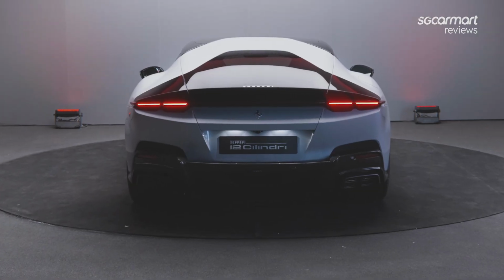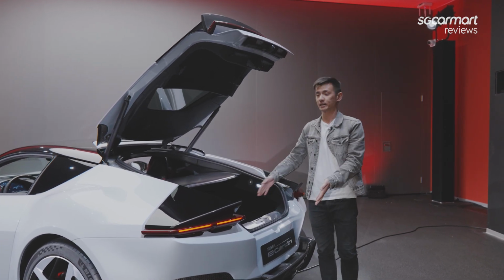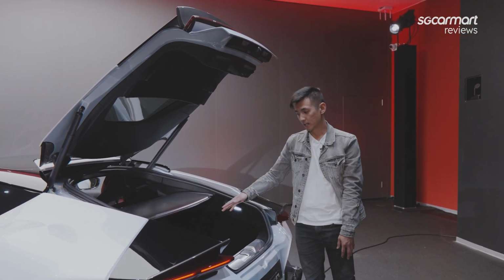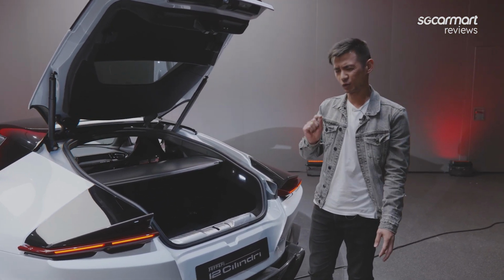So this is a grand tourer, so it's meant to be practical as well, right? Not just fast, but also practical, and that means that you have a decent sized boot. This is front engine, and one of the main reasons is so that you have a rear boot. And this boot is actually 270 liters, so that's obviously not super huge, but it's going to be good enough.